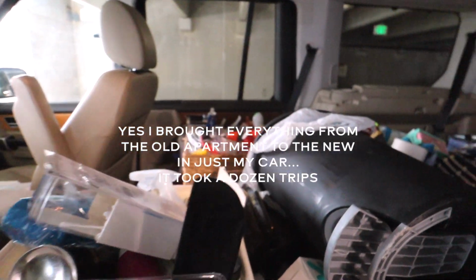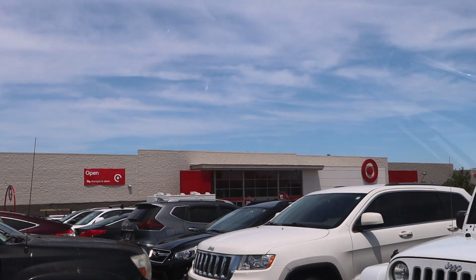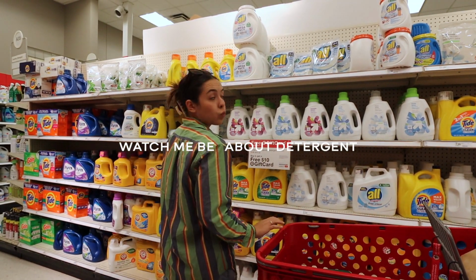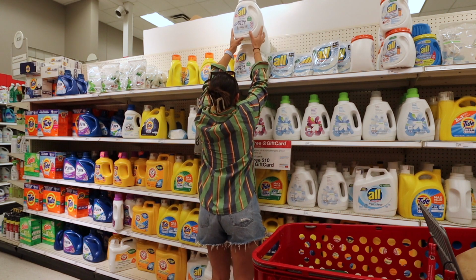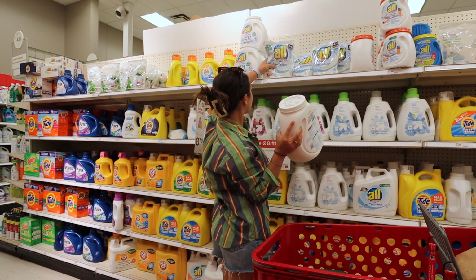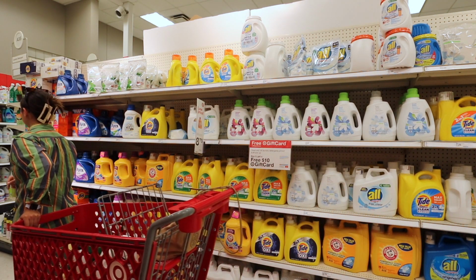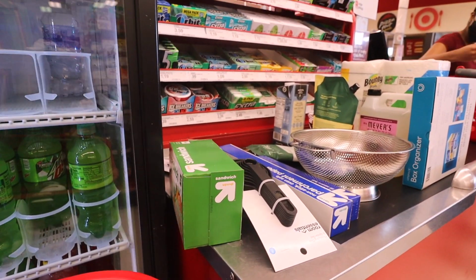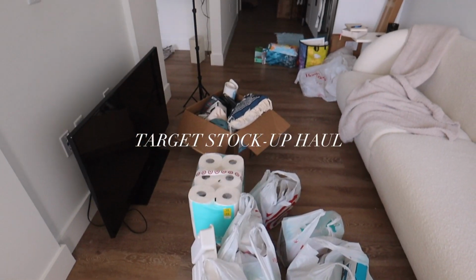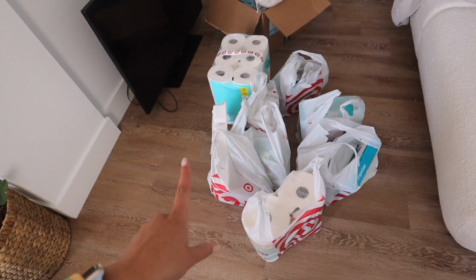We are loaded back up. Another trip. Time to head to Target and get some necessities. They're redoing this Target completely, and I don't know where anything is. Guys, this apartment right now is an absolute mess. I cannot take it, but I am going to show you what I got at Target real quick.